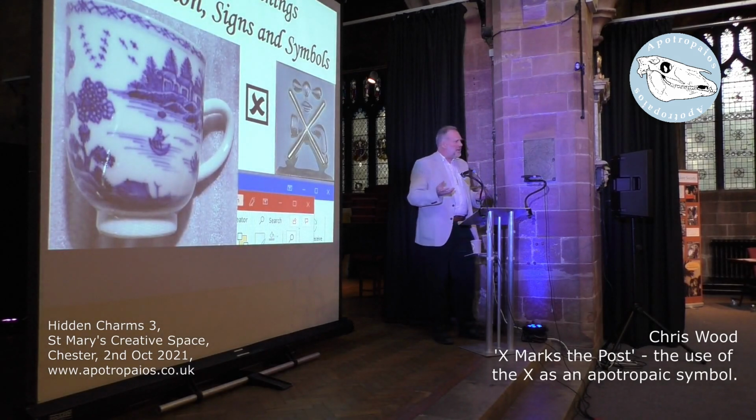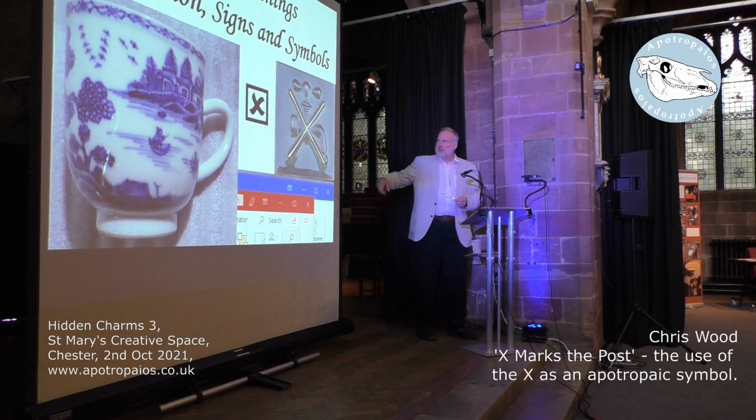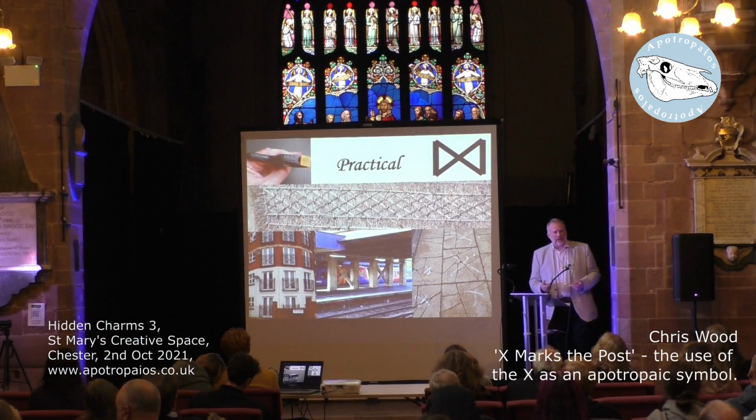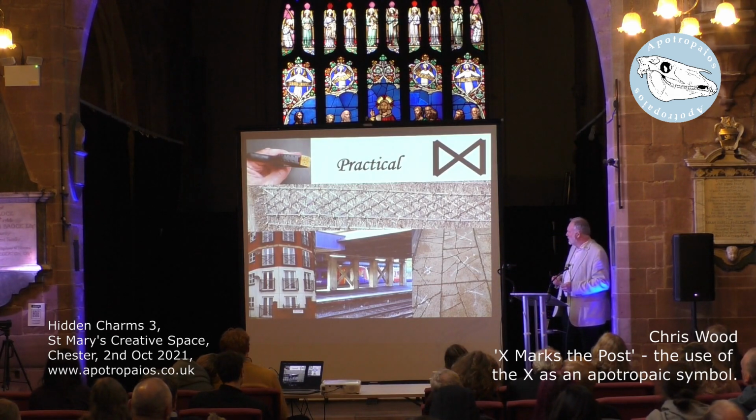So, what are the meanings of the X? Of course, it can be decoration. It can be a sign and a symbol. The middle there, X on a ballot paper, that's approval. But it can be a way of getting rid of a web page, or don't drink this water. It can be practical. It can give a good grip. It's also a good way of filling space and giving structural support.